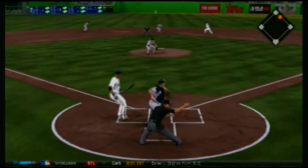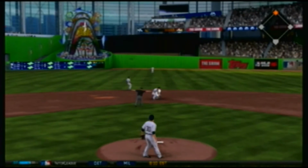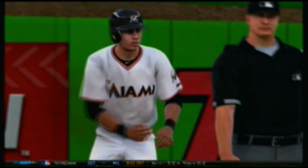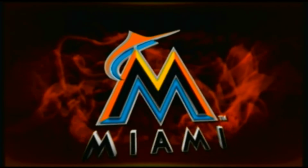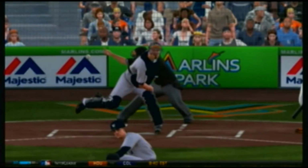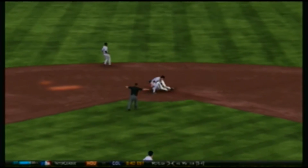There's a look, now the pitch. Pitch is a called strike, the throw, and it's far too late as he steals second with ease. Just your classic single and a stolen base. Now with one out in the first, another base hit here could put that first run on the board.